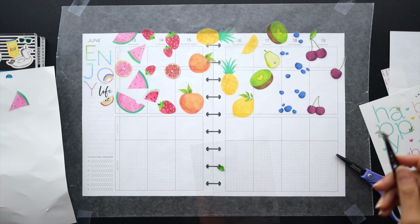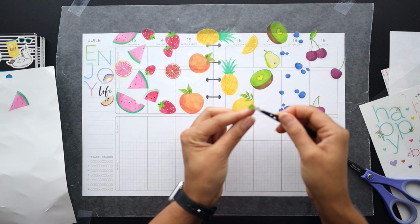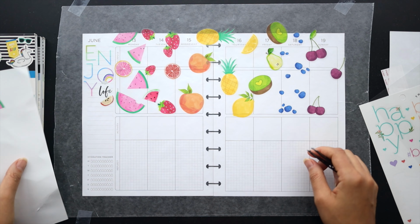I was even able to add in some of these leaf extra stickers I had from that same sheet in and amongst the other stickers. And that worked out really well.